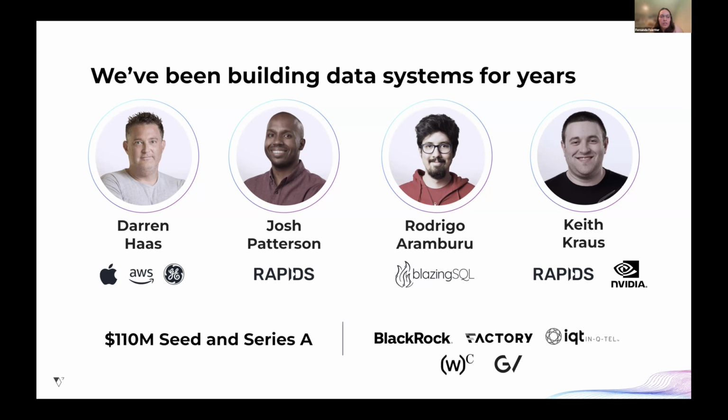So these are our founders on the slide. Josh Patterson and Rod actually met during a project for Oak Ridge National Lab, where they worked on an application that ended up becoming a finalist for Gordon Bell. And they worked together. Josh was the primary driver and creator of Rapids at NVIDIA. Keith was part of Rapids at NVIDIA. And Rod created an application called Blazing SQL, which was a SQL database on a GPU.